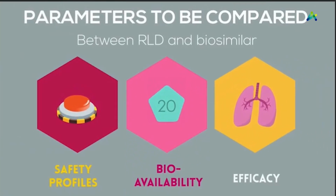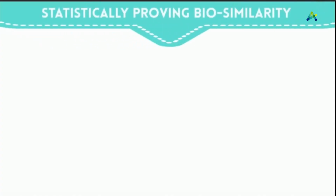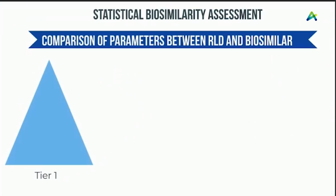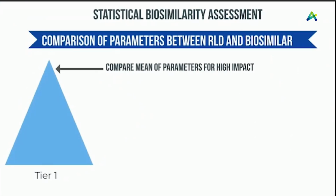With results from clinical trials, statistical comparison to prove biosimilarity between the RLD and the biosimilar is done in 3 tiers. In Tier 1, the mean or average values of the parameters for the RLD and the biosimilar are compared.